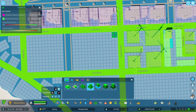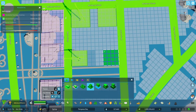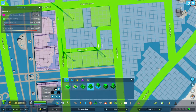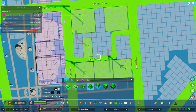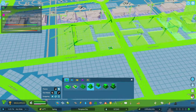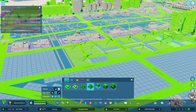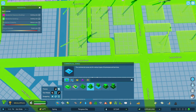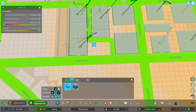We're going to do some bigger blocks in here, maybe a 5x, and do the same thing here. Two by four. Can I do another one? Yes. Okay, excellent. So now we've got some additional density making its way through here. This seems like it'd be a good little spot for maybe just a corner shop. Just a little low density business right in this little notch right here.